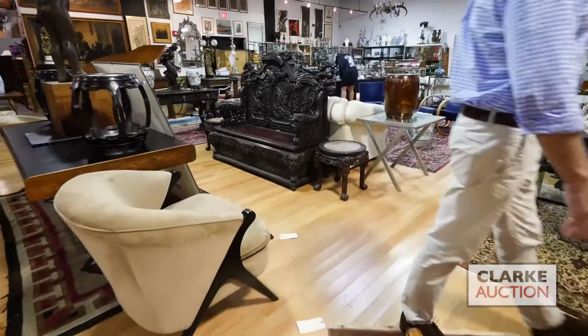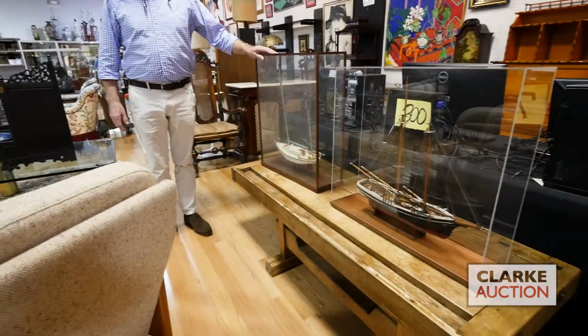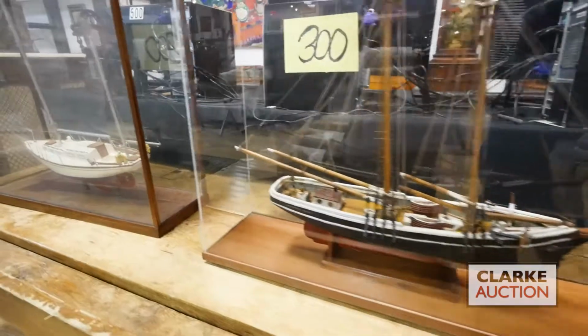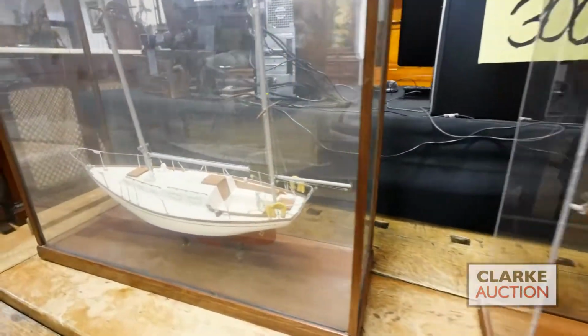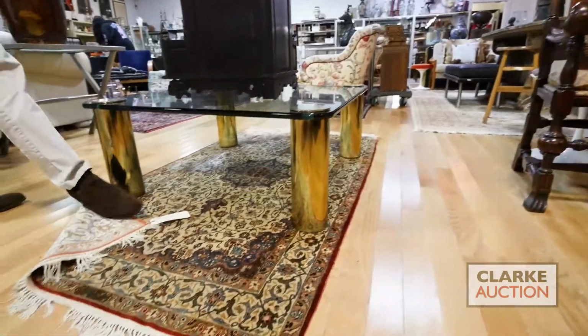We have 2 ships in crates. These came from the same estate in Riverdale as the Antonio Jacobson ship painting and the other ship painting by the female artist. We'll go through those. Once again, keep an eye on the old carpets, nice Kashan under here.